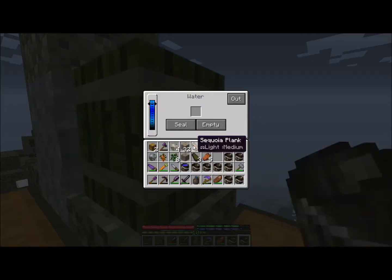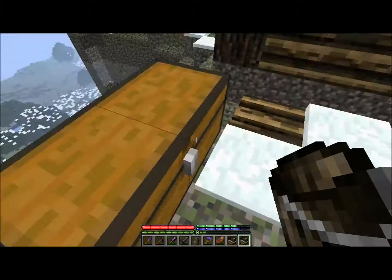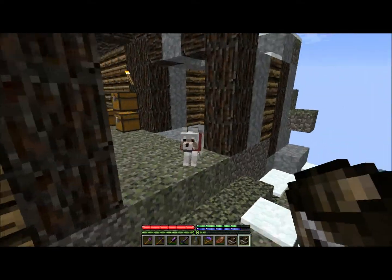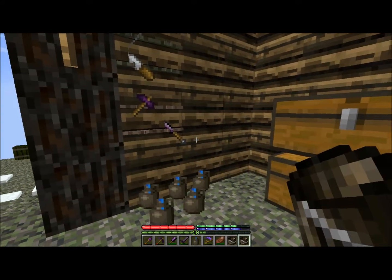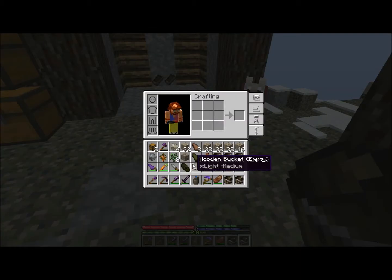And while we're up here, we're going to go ahead and empty this one. Oh, wait, no. Oh, no. Dang it. Ha! Well, I screwed that up. Alright, no worries. Okay, so see, we need one of these here. Logs. We need to saw it.